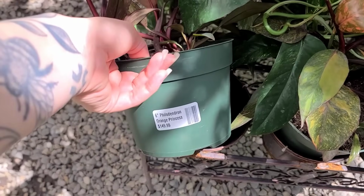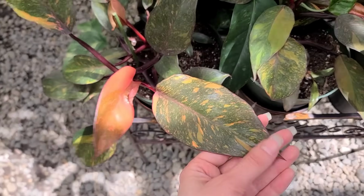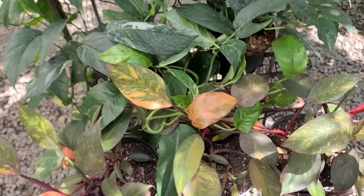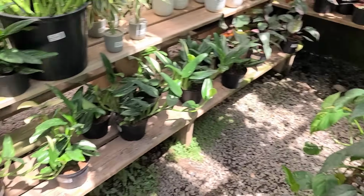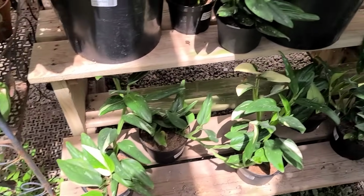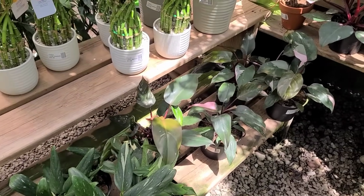Yeah. 150. They're really pretty. Mine looks like poo that I have at home. But those are really nice. Standeliana albos over here. Some pink princess for 30.